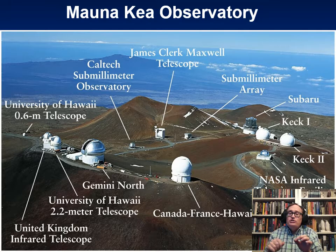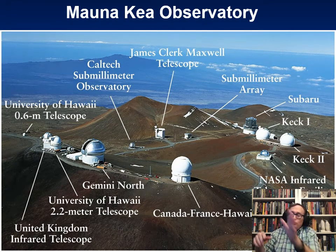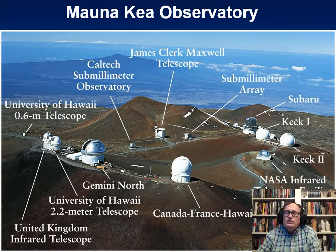Secondly, turbulence in the atmosphere distorts the view. When you go out at night, you see twinkling stars. Well, a time exposure of something, because a lot of these things take time exposure, that twinkling smears the view. And so the atmosphere smears the view, and you don't get a good view of things.